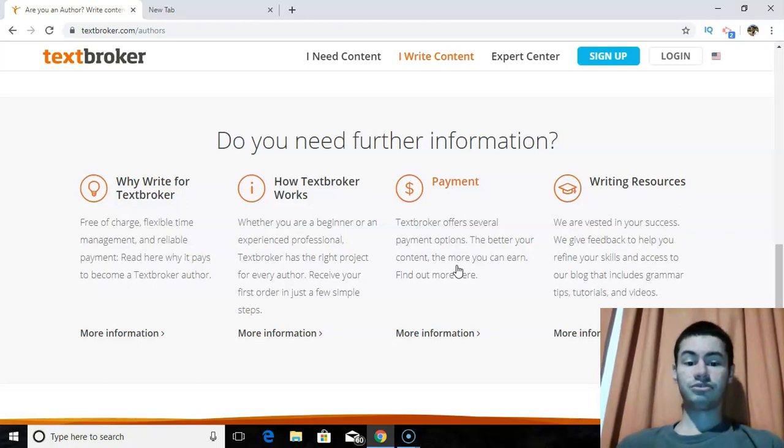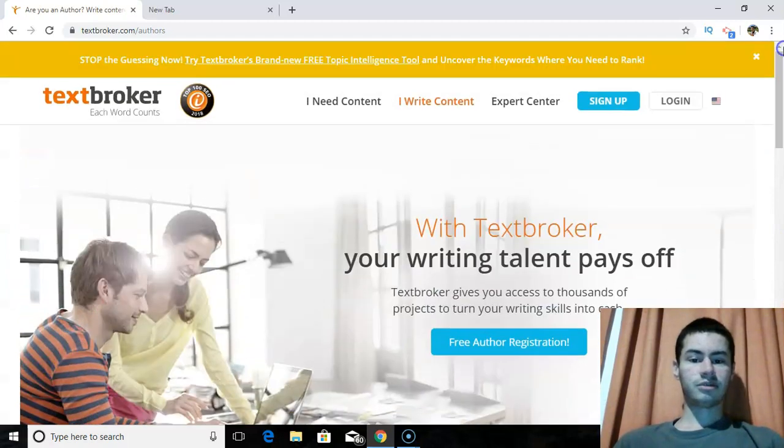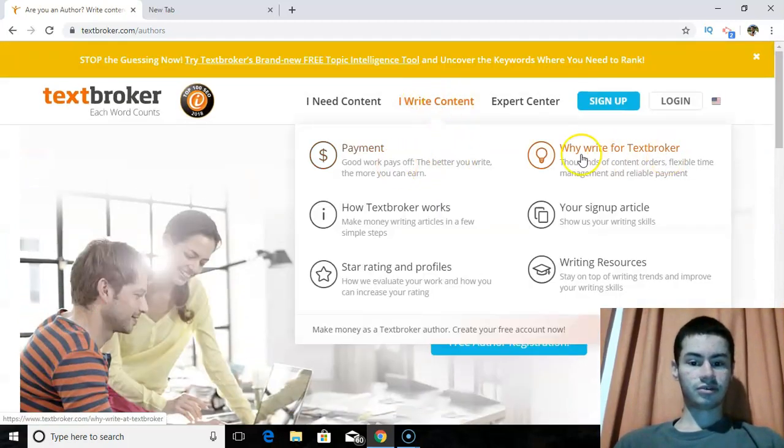So as I mentioned, you do need a PayPal account for this, but as long as you have that, which assuming that you do, you could pretty much do this. And then what else do I want to show here? Okay, right. So that pretty much talks about why write for TextBroker.